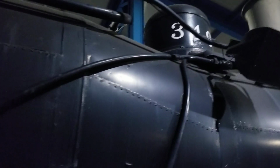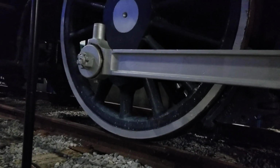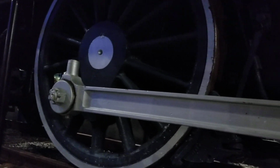The other dome on top here is the sand dome, and what that does is that provides traction for the drive wheels. So this pipe, as you can see, comes down towards near the lip of this wheel flange, and that will squirt sand onto the rails so that way the locomotive can gain traction. So for example, if the locomotive was going up a very steep hill with a very heavy set of cars, or the rails were pretty slippery, that was the purpose of the sanding mechanism.